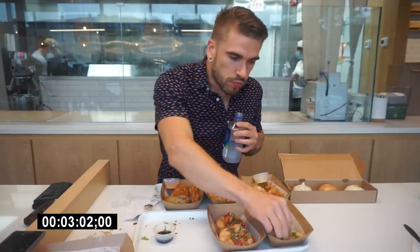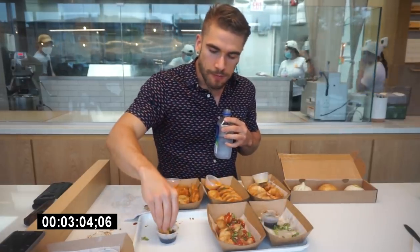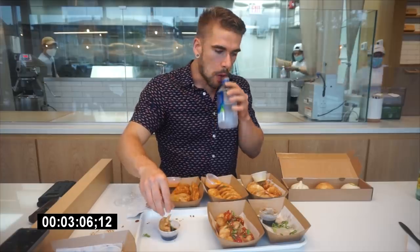I also had some steamed buns as well. I like both, I really do. If it's a good dumpling and a good steamed bun, oh, I very much enjoy it.